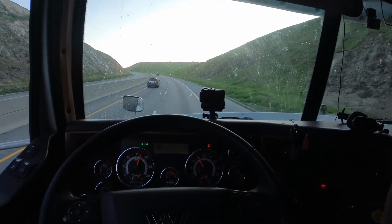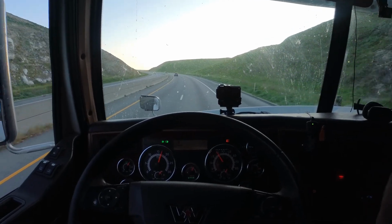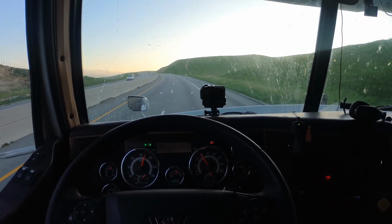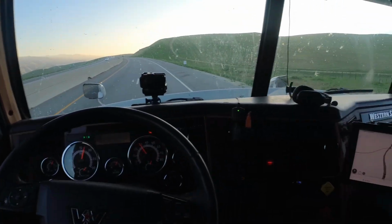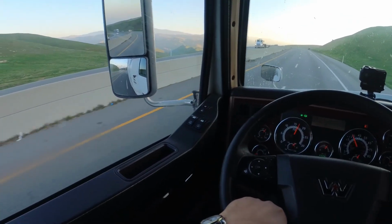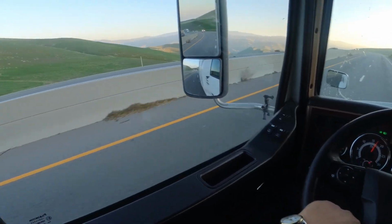So weird seeing these hills green. It's only a few weeks a year they're green. The rest of the year that's all burned out grass. It's very dry out here. But apparently it's been raining recently, so that's why it's the way it is. Beautiful view early in the morning.